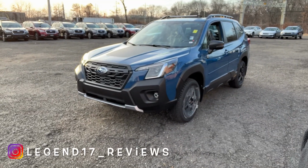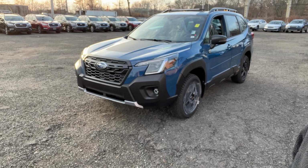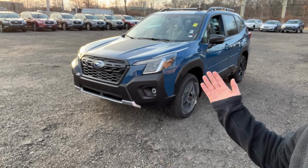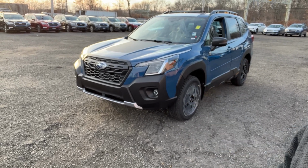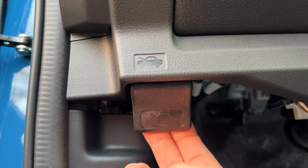In today's video I'm going to be showing you the 2022 Subaru Forester Wilderness. This is brand new for 2022, and the Wilderness was first introduced on the Outback and now it is on the Forester, and I think the Forester actually is the second car to get this trim. But let me go ahead and review it for you guys and show you all the features it has.